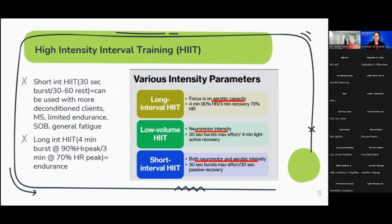In our high intensity interval class that we teach at CMU for people in the community, we do 1 minute high intensity, 30-second rest, 1 minute high intensity. So just some ideas for you of how to really utilize HIIT training.